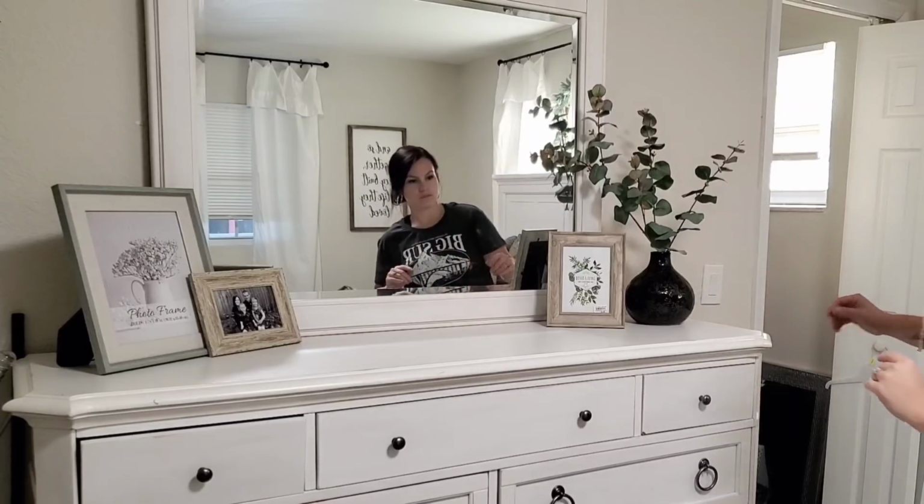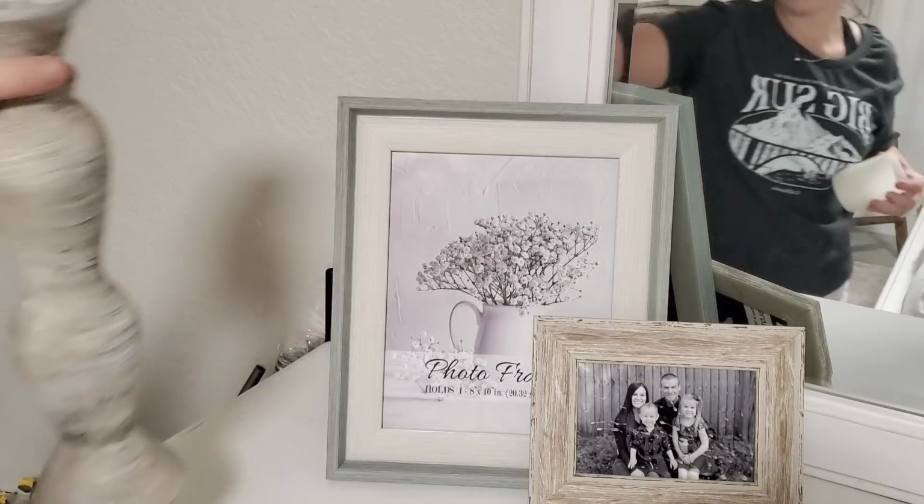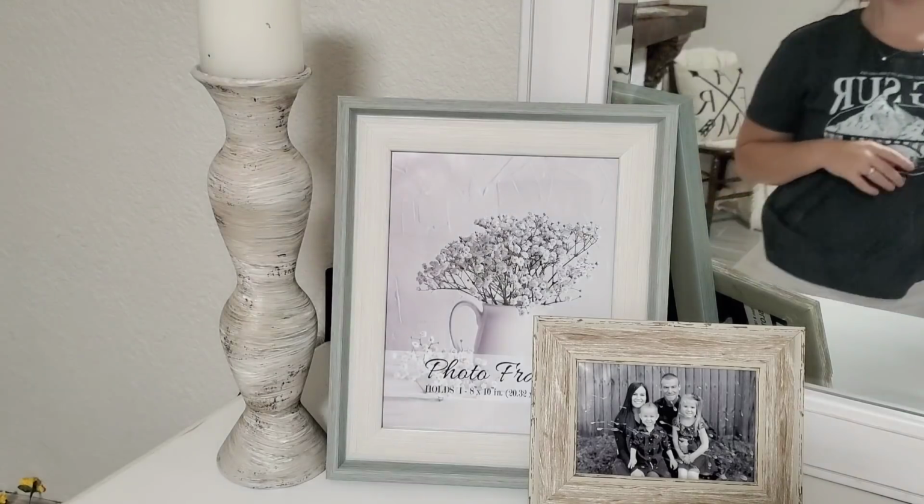So I'm just adding a couple of finishing touches. I had to find some pictures to put in these frames, and adding the candlestick that I painted. And now I'm going to go ahead and show you guys some before and after clips.